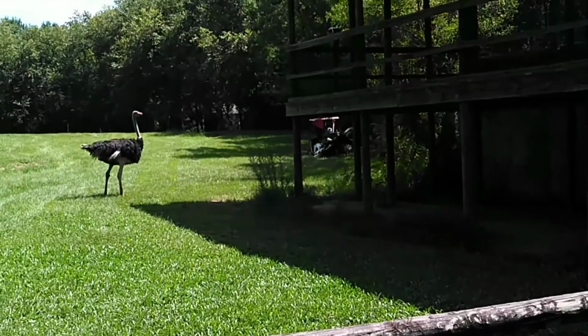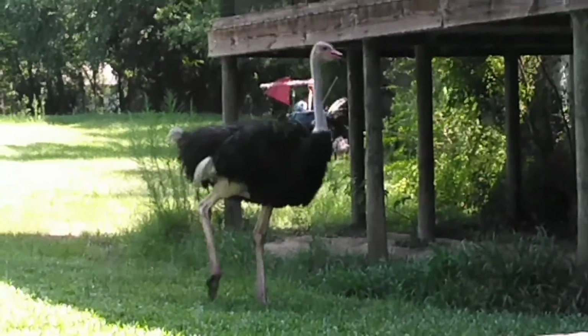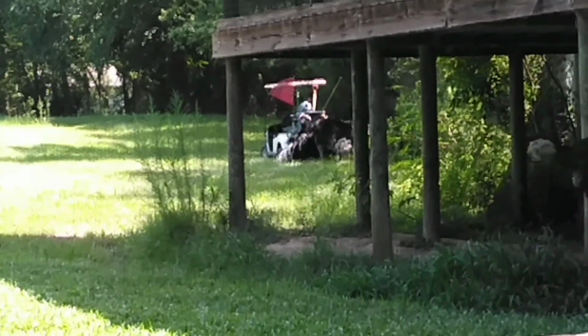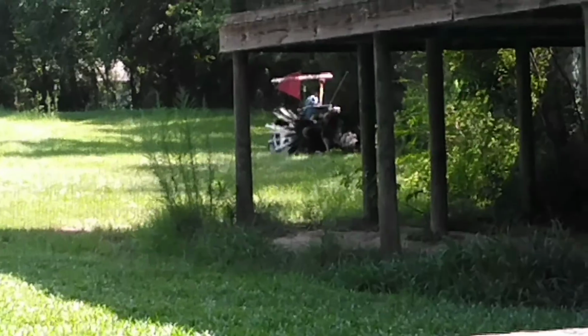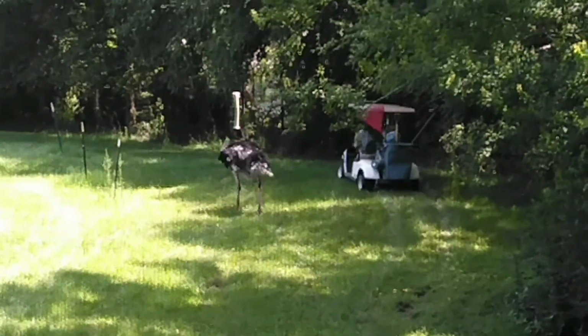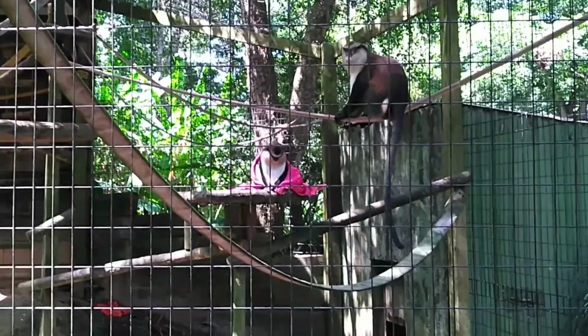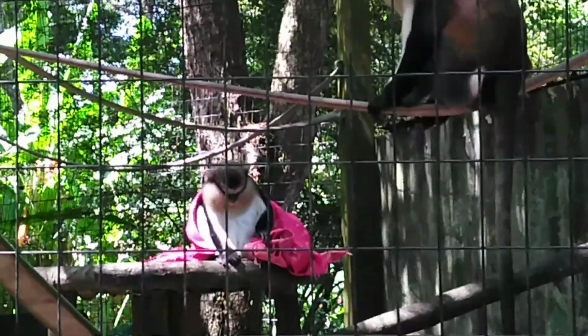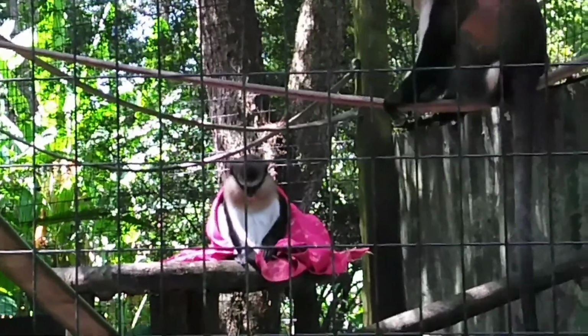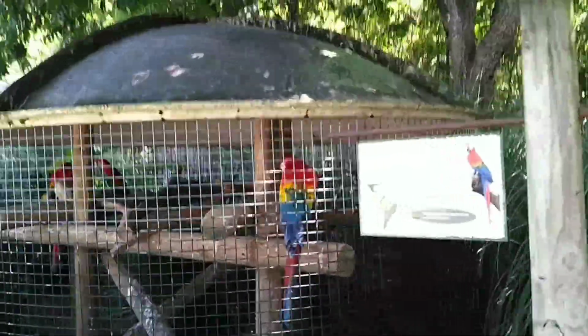There's some zookeepers in this ostrich pen, and the ostrich is not happy. He's chasing him. This little lady's all bundled up. We're going through the gift shop, and this is where Tina's inner child comes out every time. Bye, guys. Goodbye.